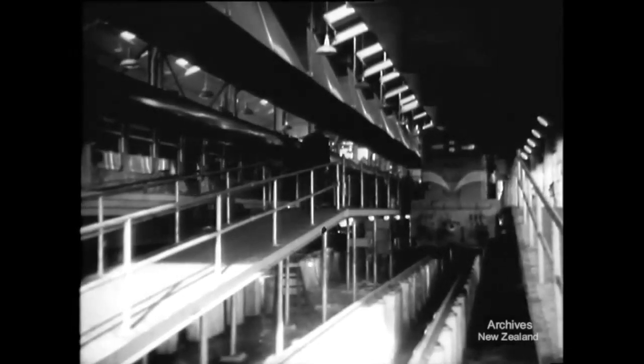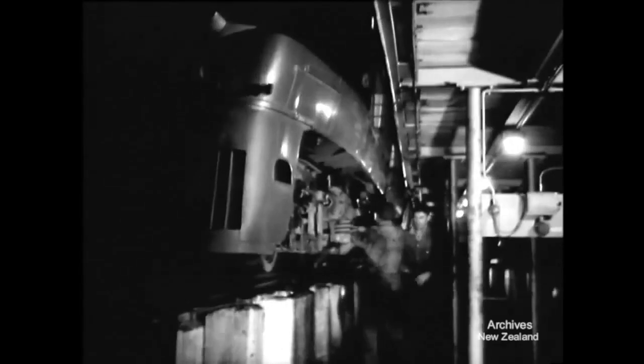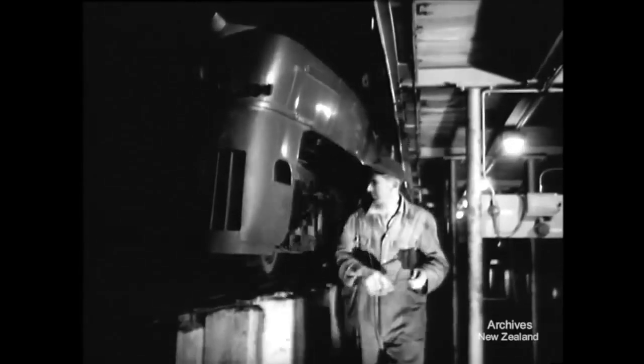There are changes in maintenance too. In the diesel sheds, locomotives get the three-level treatment. Ramps and pits allow mechanics to service the top, middle and bottom at the same time. This new layout cuts down overhaul time and speeds up engine turnaround.